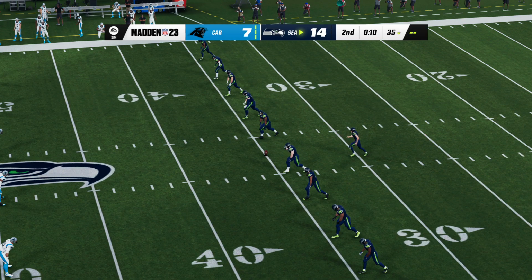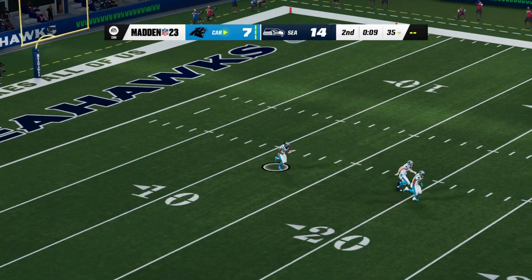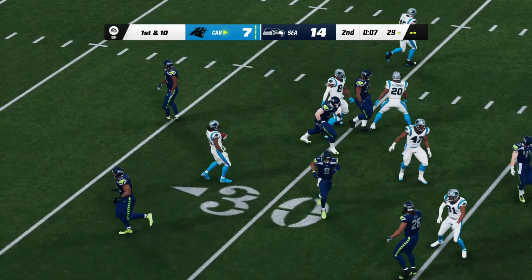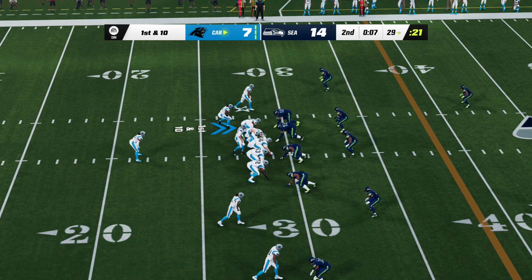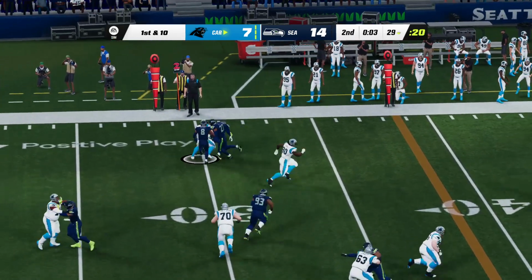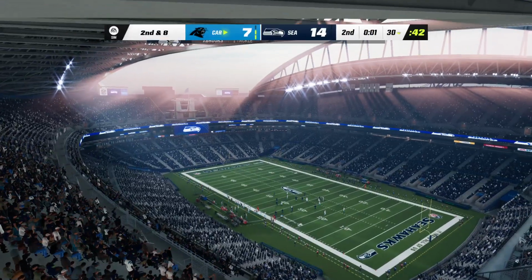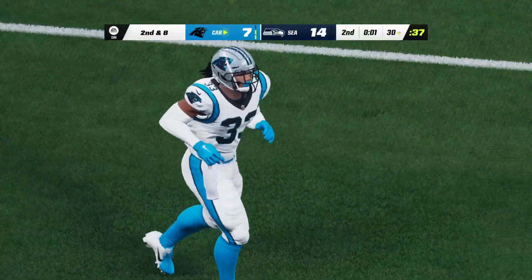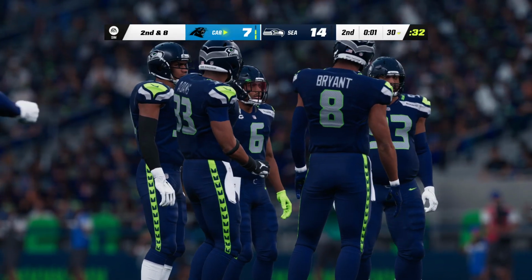So not much time to speak of remaining in this first half as the kick's away from the 10. And it's a pretty good return here as he'll get this up to the 29. The Panthers out there and ready to begin their next drive. And with 7 seconds remaining, not much time to really do anything. And he'll just push his way forward for a few as the clock will run. And with just 1 second remaining in the first half, they'll call the timeout. The possession of the football goes over to Carolina. 1 second, all that remains.